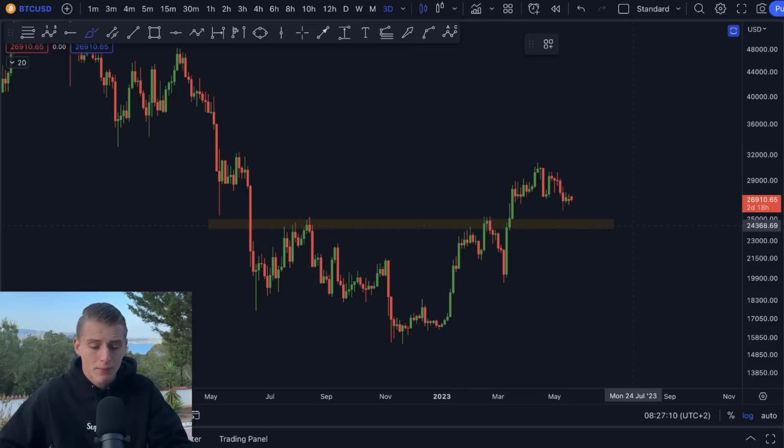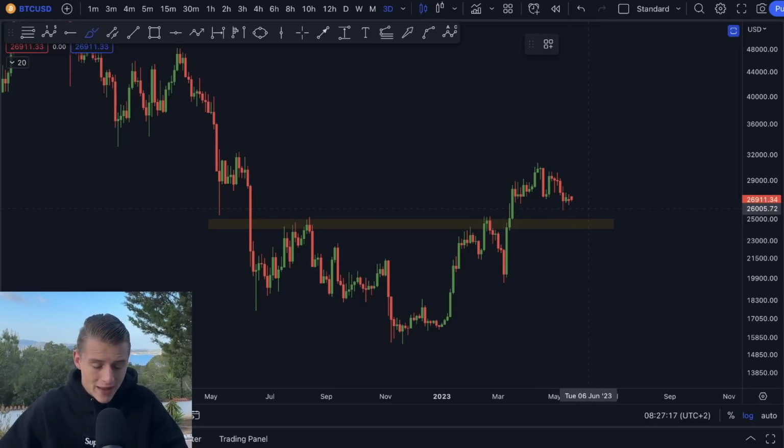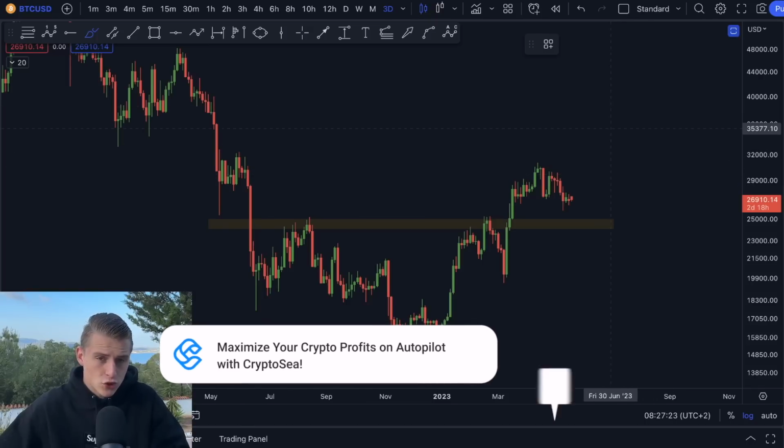So I'm going to be a little bit more patient. Maybe we're not going to reach this level at all, but if we do reach this level, it's going to be a gigantic opportunity to make a ton of money. So I'm going to be patient, and if I get the opportunity to long Bitcoin around that level, it's going to be an opportunity of a lifetime.